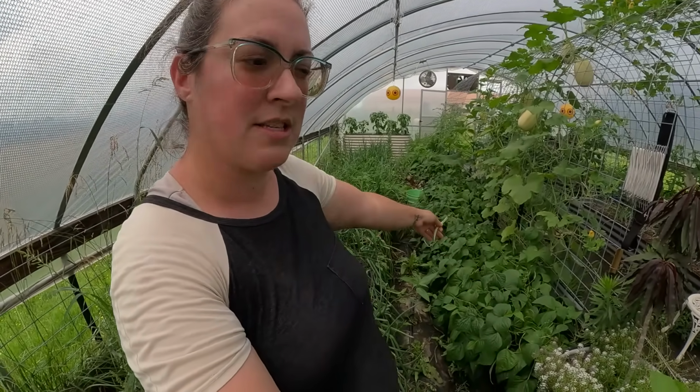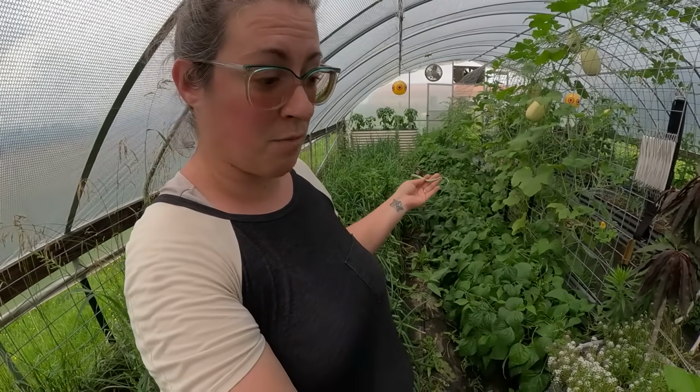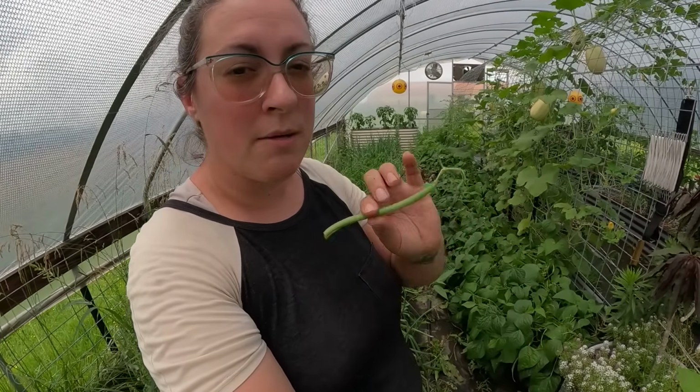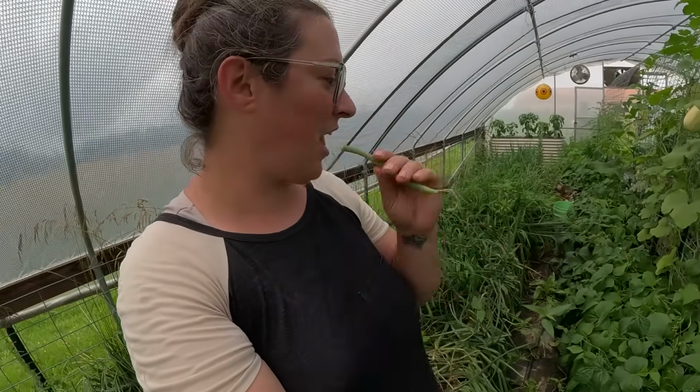I actually wasn't aware that this variety would do that kind of thing until last year, when I just happened to leave the plants in the ground because I didn't have anything else to put there, and at some point they started to produce again, and it was a lot more beans than I had gotten the first round. So I'm intentionally waiting for that this time.